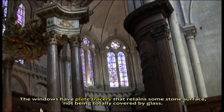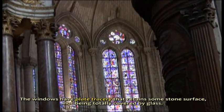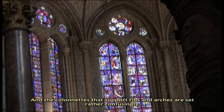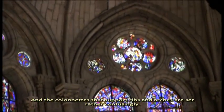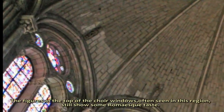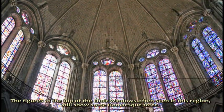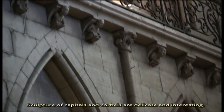The windows have plate tracery that retains some stone surface, not being totally covered by glass. And the colonnades that support ribs and arches are set rather confusingly. The figures at the top of the choir windows, often seen in this region, still show some Romanesque taste. Sculptures of capitals and corbels are delicate and interesting.